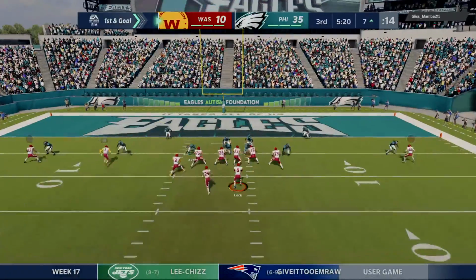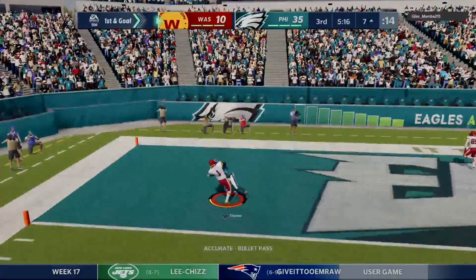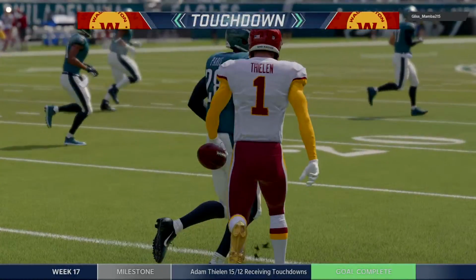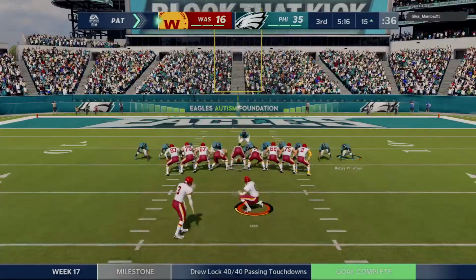Locke looks to throw it again. And this is taken in for a Washington touchdown. Adam Thielen, touchdown number 15 of the year. And Washington able to cut into that deficit.